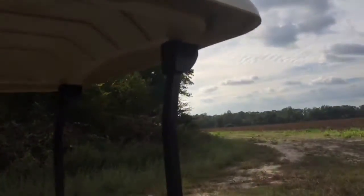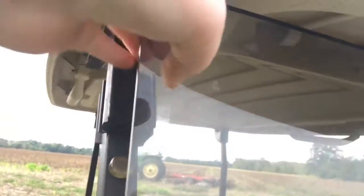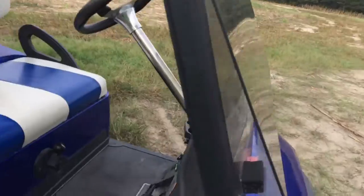And actually my roof is broken. Well, if you see up there, I don't know if you can see that, but yeah, it's broken, and it has just like the standard little, it's kind of hard to do with one hand, especially holding a camera. Okay, so you can just flip that down, and yeah, that's pretty cool.